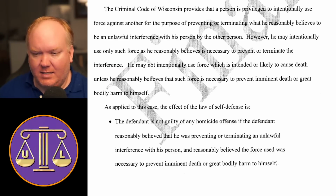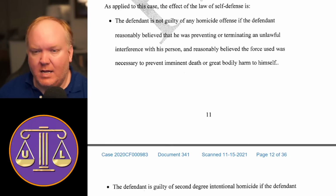As applied to this case, the effective law of self-defense is the defendant is not guilty of any homicide offense if the defendant reasonably believed he was preventing or terminating an unlawful interference with his person, and he reasonably believed the force used was necessary to prevent imminent death or great bodily harm.